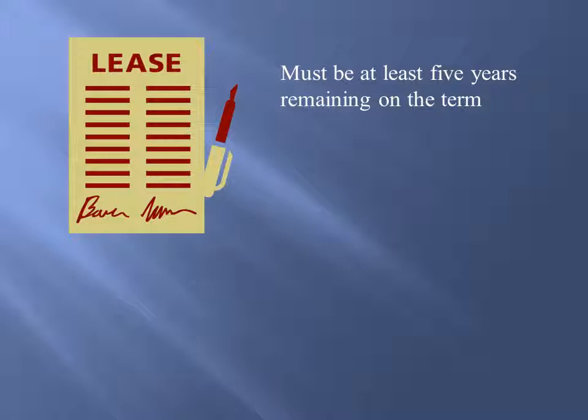For these reasons, the best strategy for the business owner contemplating selling his business is to renegotiate a lease with a remaining term of less than 5 years or so before putting the business up for sale. Another extremely important aspect of a lease is the assignment clause. Most commercial leases contain such a clause.